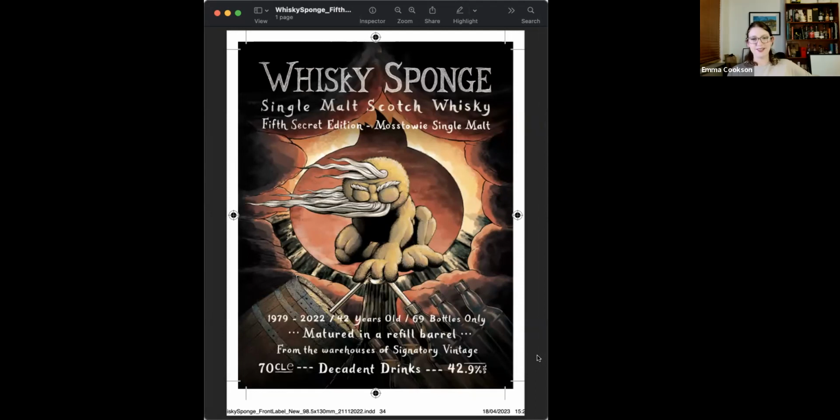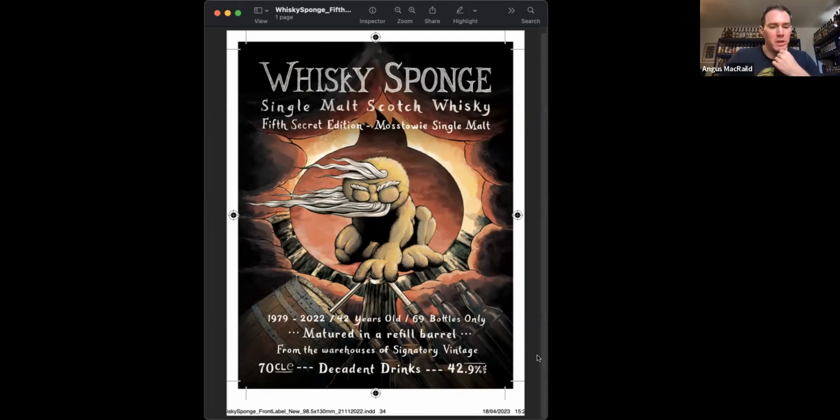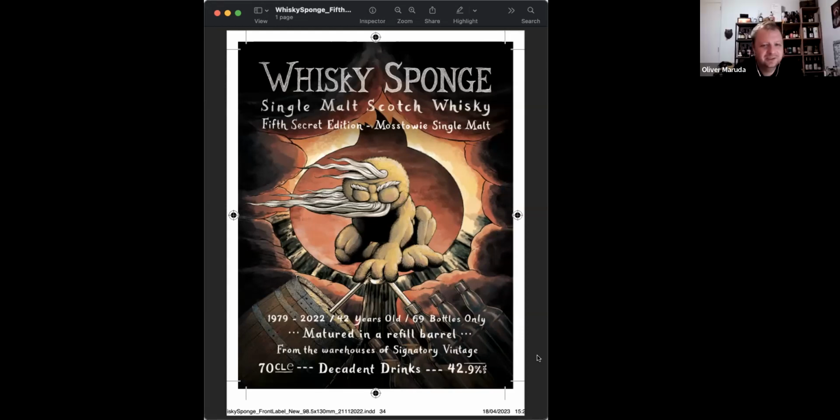Mostoy. Yep, gotcha. Yeah, so this is the last cask Signatory had of Mostoy, 1979. Oh, wow. So 42-year-old. It's really gorgeous. It's like just yellow fruit juice. But yeah, we ummed and ahed about this for ages, but then just decided, fuck it, just do it. What's the label reference?